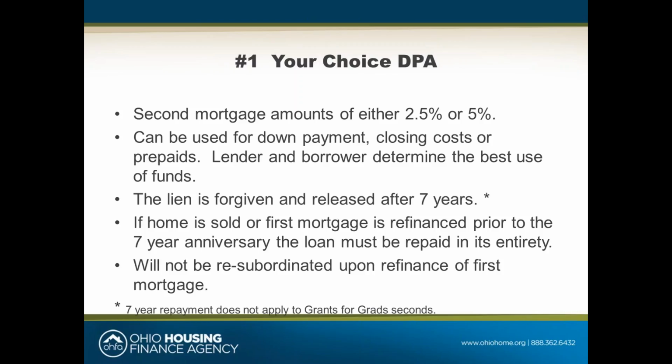The lien is forgiven and released after 7 years. If the home is sold or the first mortgage is refinanced prior to the 7-year anniversary, the loan must be repaid in its entirety, and we will not resubordinate it if the first mortgage is refinanced. The Grants for Grads has a different repayment than any other loan that we offer. And the reason we did labor over this a little bit is because it is the 7 years, but it's the way that the rate is structured and the financing of the rate is structured. In order to give the rates that we do, that's where we came up with the 7-year point.